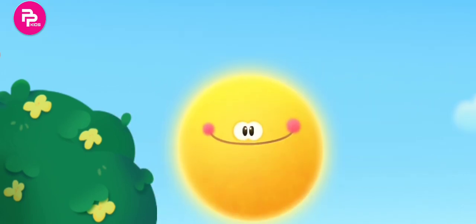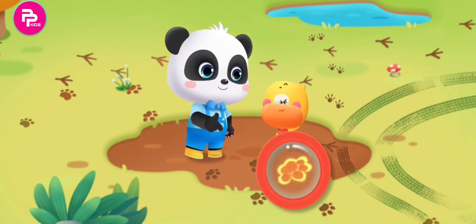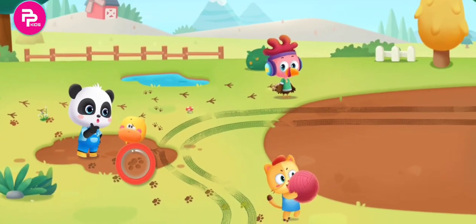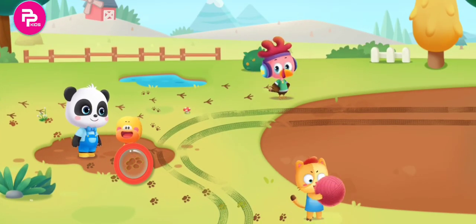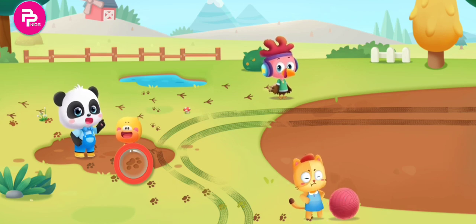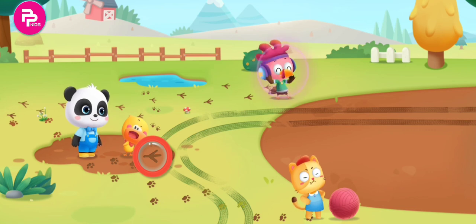The rain, it's all muddy on the ground. Kiki and Quacky found so many little animals' footprints. Guess whose footprints are these? Observe carefully. Guess whose? These are little kitty's footprints. Let's find the owner of the footprints.